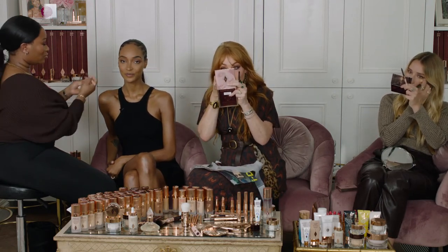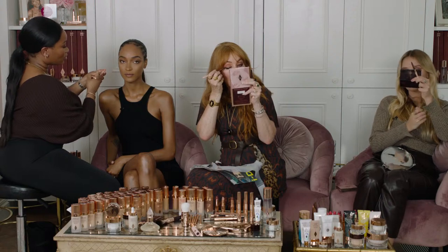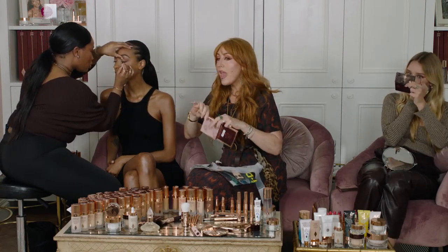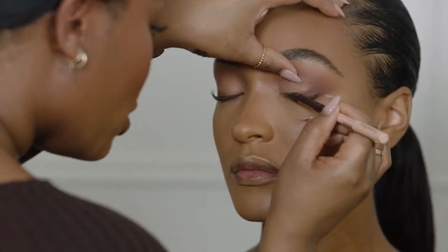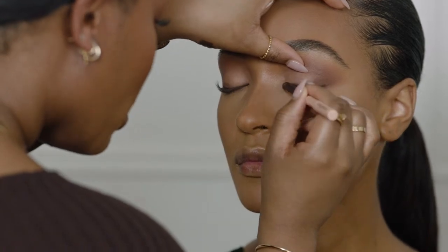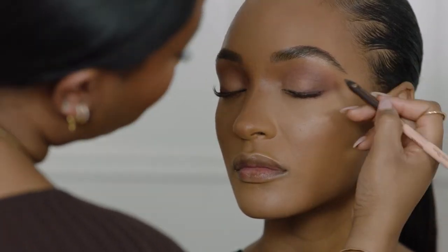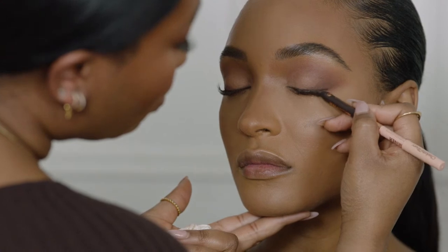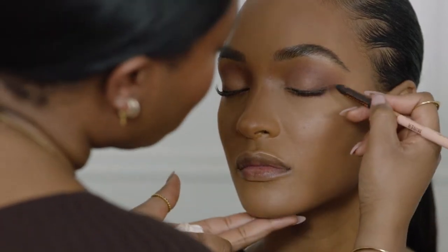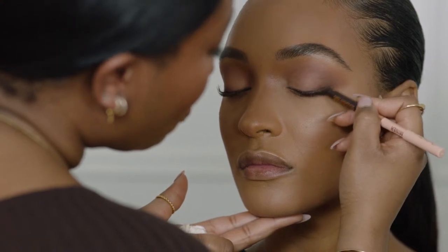Okay, with me, I'll just do it on myself for a second because you basically can cheat an elongated line to give you that elongation. And then we go inside with this color. Now this is mimicked to be a little bit paler than your natural waterline. And so when we put this in, have you got this in the waterline? Okay, just doing it, gorgeous. This will give you the appearance.